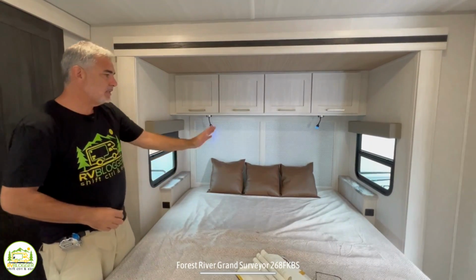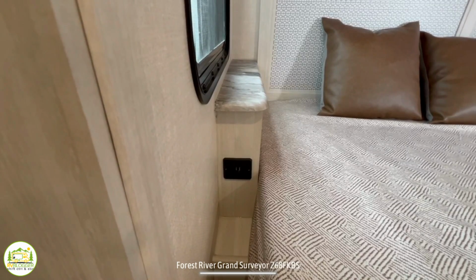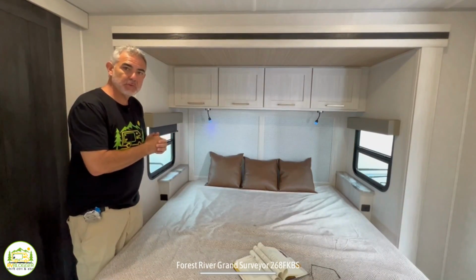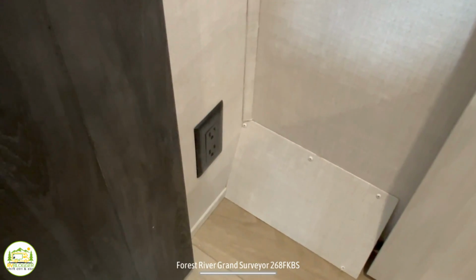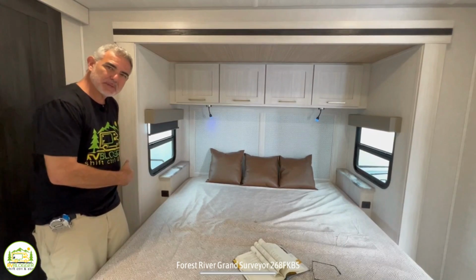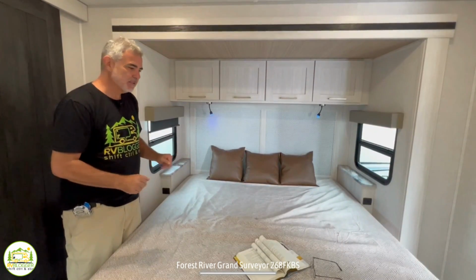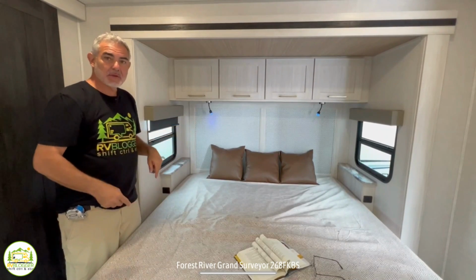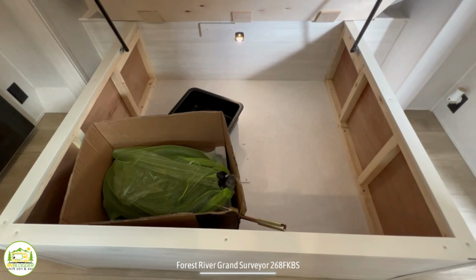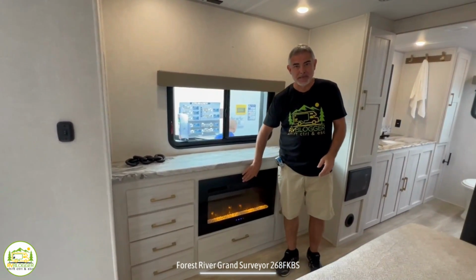On each side of the bed, there's also a window and a small shelf, plus a couple of USB ports. So if you need to charge a phone, tablet, Kindle, whatever, you can certainly do that. There are also receptacles on each side of the bed. So I think if you had to plug in a CPAP or something like that, you could probably make it work. But it just depends. Now, underneath of the bed, there is plenty of storage under there as well, so you can stow even more things away.